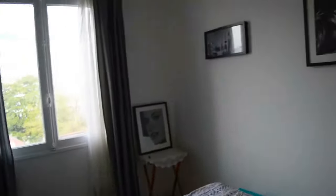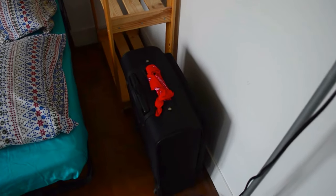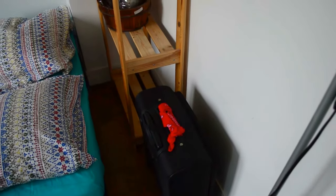Okay, so here we are inside. It's a very nice, small, very, very cute room. I'm very impressed actually by it. On this side I have two hooks to put my coat, but I already put my coat inside the dresser. Here we have my black suitcase with the red bandana. It's already my trademark a little bit.